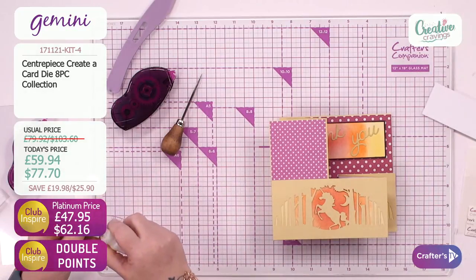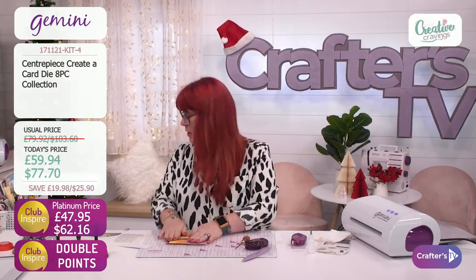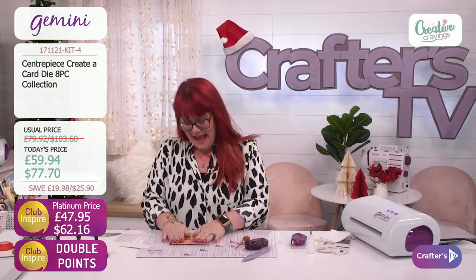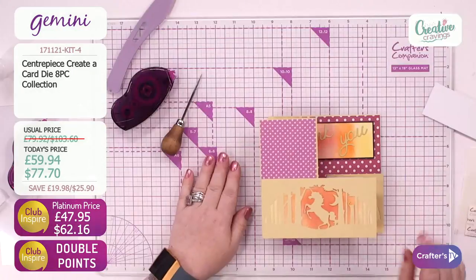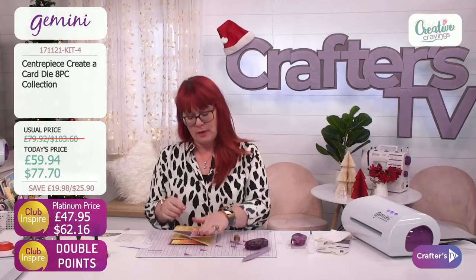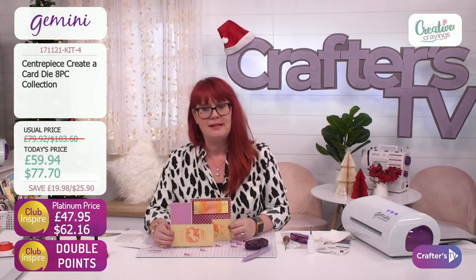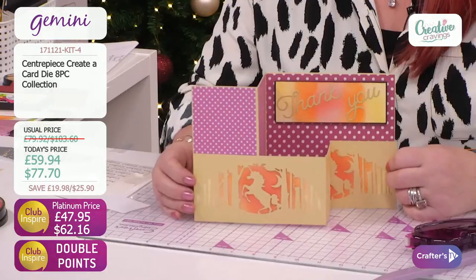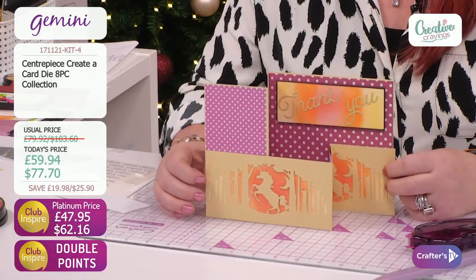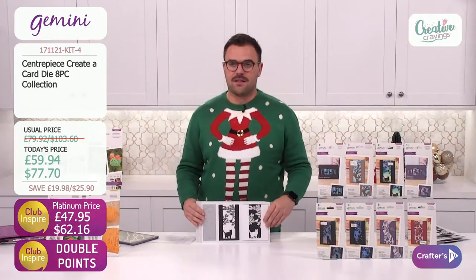So, I have lost my bow, but I could actually bring in one of the opulent baubles that we've got on. One of those makes the little bow, so I could bring one of those in and pop that on the top. But, so that's my double Z fold card, with that wonderful inky sunset there in the background.